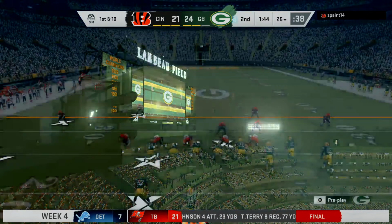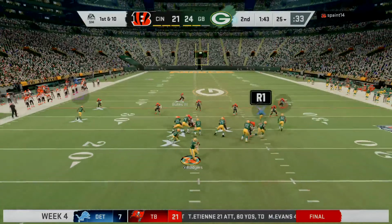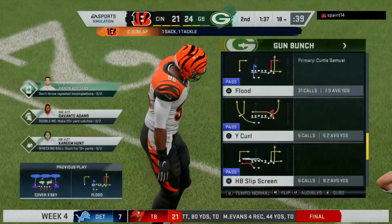Freaking Madden, man. I didn't lose any yards on a carry. Why did I lose my X factor? On first down, Rodgers. I didn't trust what I was looking at.